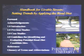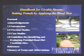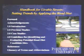And then Chapter 4 is the guidelines for identifying and evaluating candidate sites. So it gives guidelines, things to look for. It uses some of the past research that Keith Knapp at the University of Wisconsin did on evaluation guidelines. Also takes a look at design concepts and some different ideas that you can do, as well as looking at green streets and different types of road diet projects.